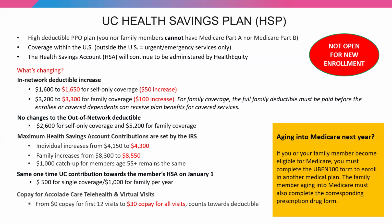The copay for Accolade Care telehealth and virtual visits will increase from a $0 copay for the first 12 visits to a $30 copay for all visits. If you're aging into Medicare next year, keep in mind during this open enrollment that you will need to make changes next year if you or your family member will become eligible for Medicare.